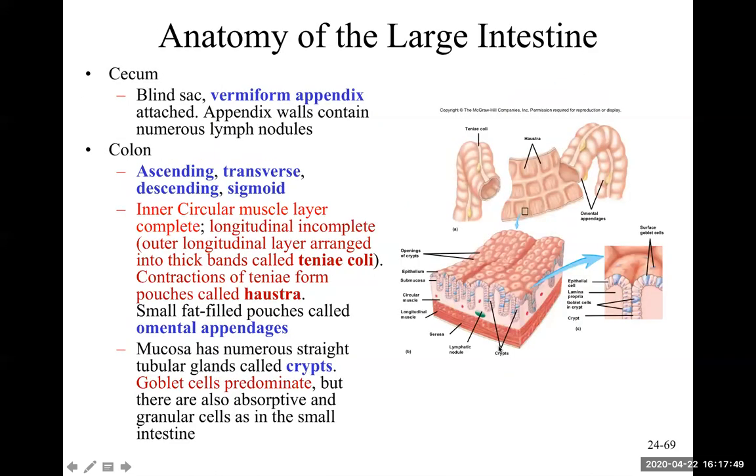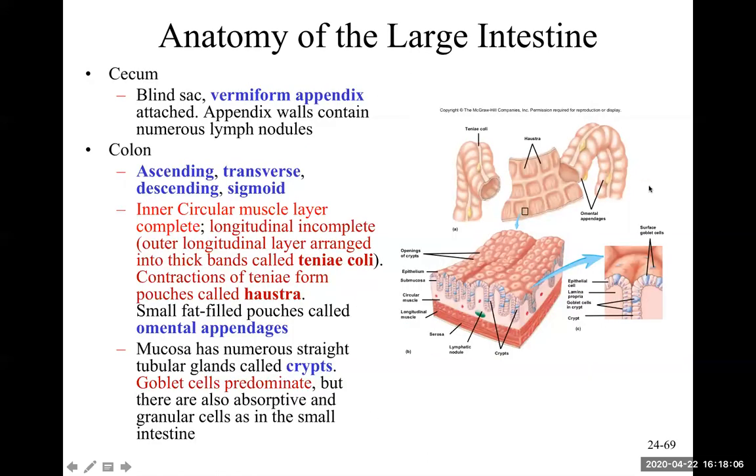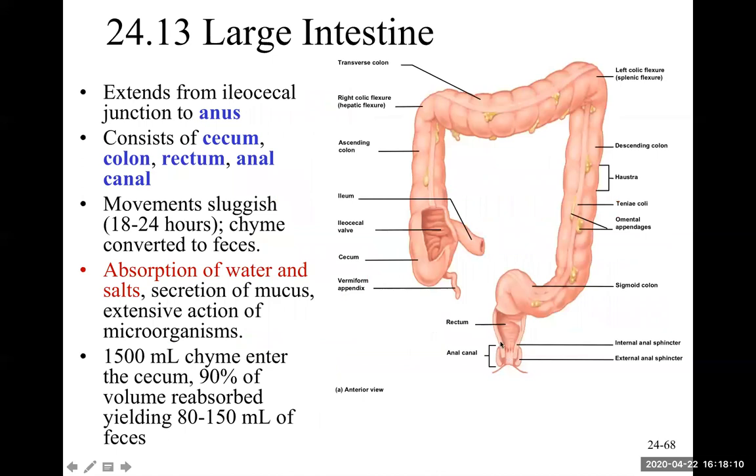I know, right? So what do we see in the anal canal? The anal canal is simple columnar cells at the very end, and then towards the end where it comes out, stratified squamous. Why stratified squamous? Because stratified squamous is protective. So let's take a look right here. Here's your anal canal. And then every now and then you might see what looks like little streaks right here.